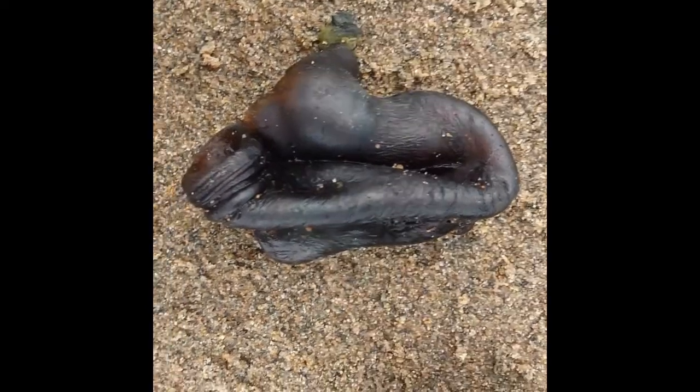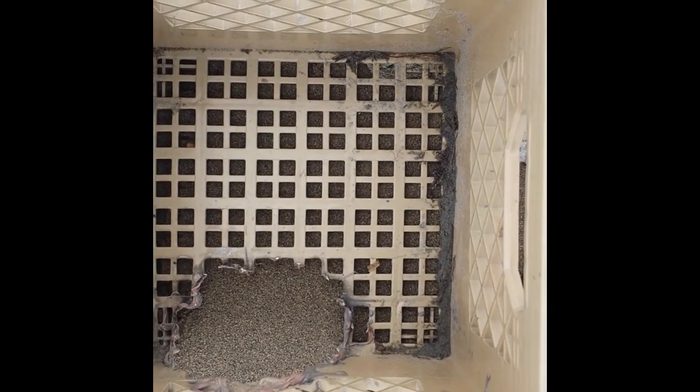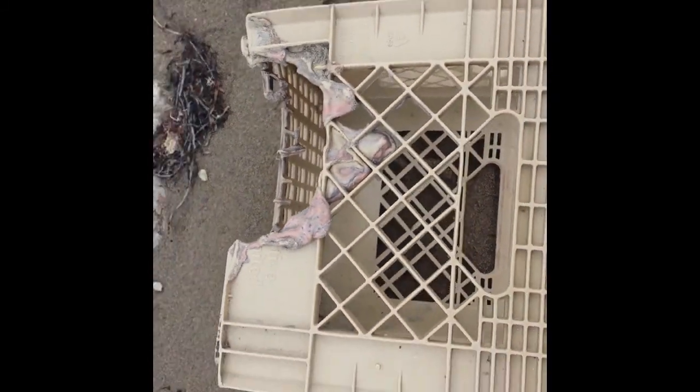And then I'll just get my bucket. If there's anything in it, just holes.